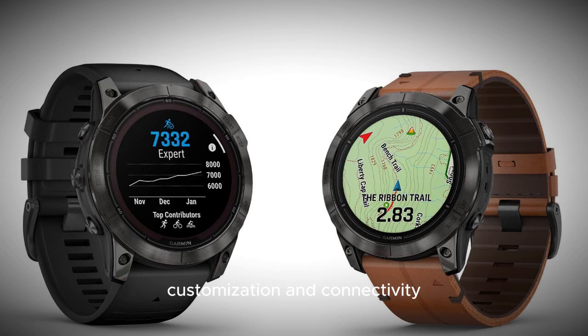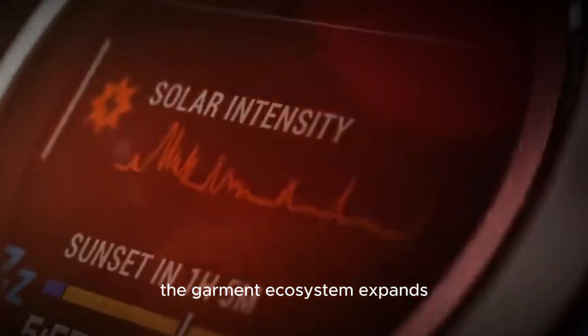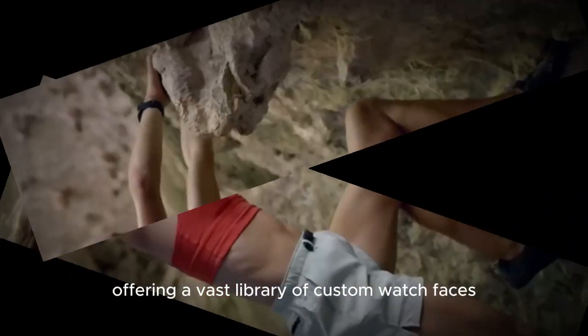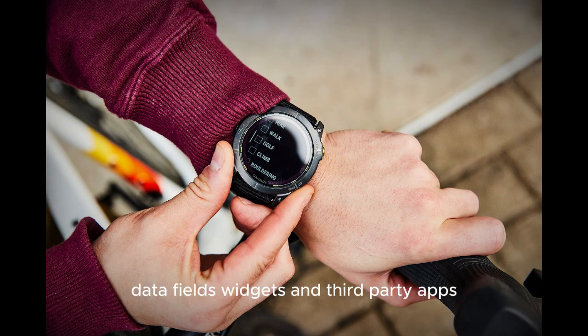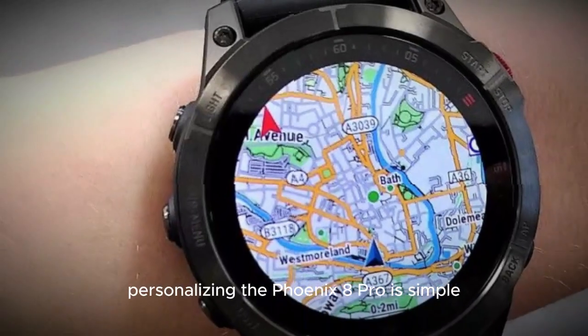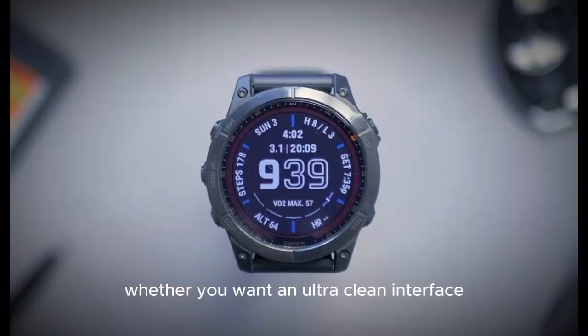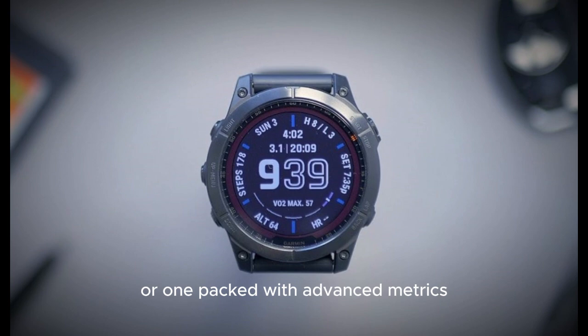Customization and connectivity. The Garmin ecosystem expands. The Connect IQ ecosystem continues to flourish, offering a vast library of custom watch faces, data fields, widgets, and third-party apps. Personalizing the Fenix 8 Pro is simple, whether you want an ultra-clean interface or one packed with advanced metrics.